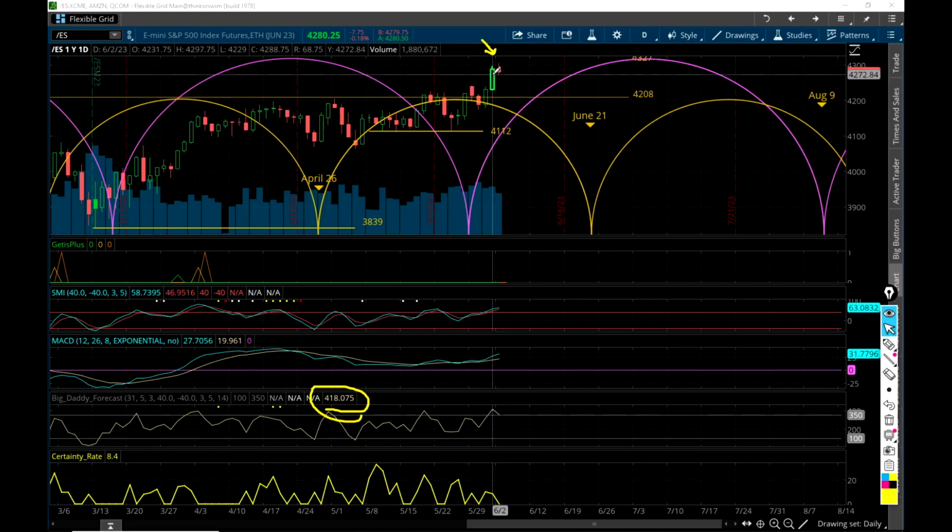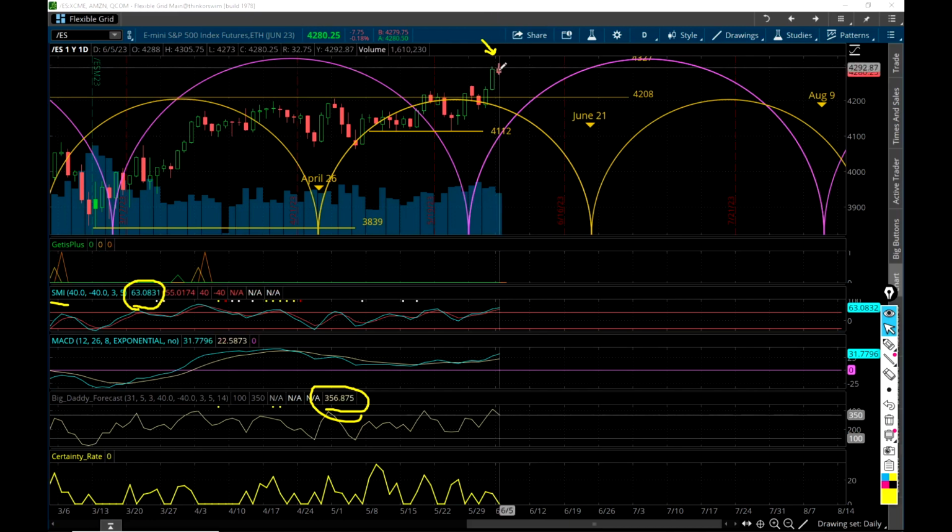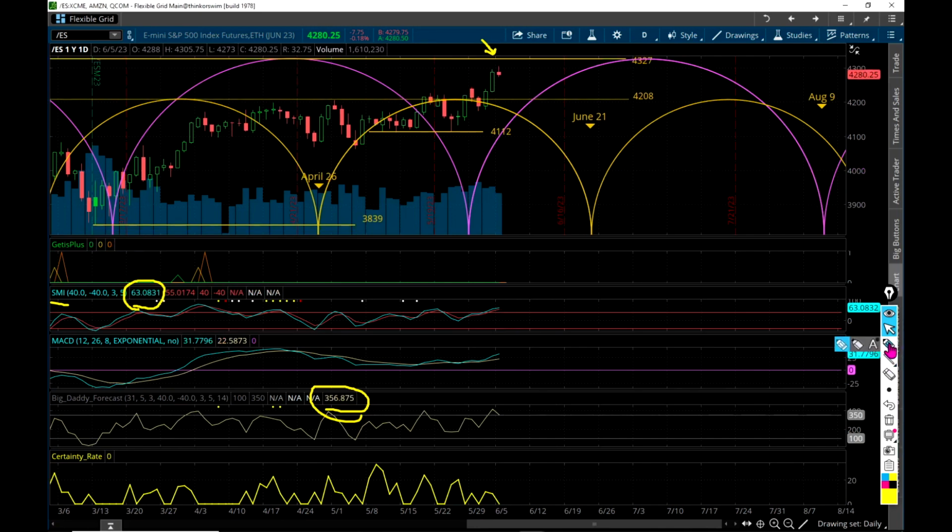And I said if the SMI, Stochastic Momentum Index, which is this indicator, if this number right here got between 70 and 80, which you can see today it's at 63. Now, last Friday it was 58, so it's gone up. So that's what tells me there may be a little bit more in this. This could be the high for a while right here, which topped out at 43.05, call it 43.06. But there may be just a touch more in this before this starts to pull back.